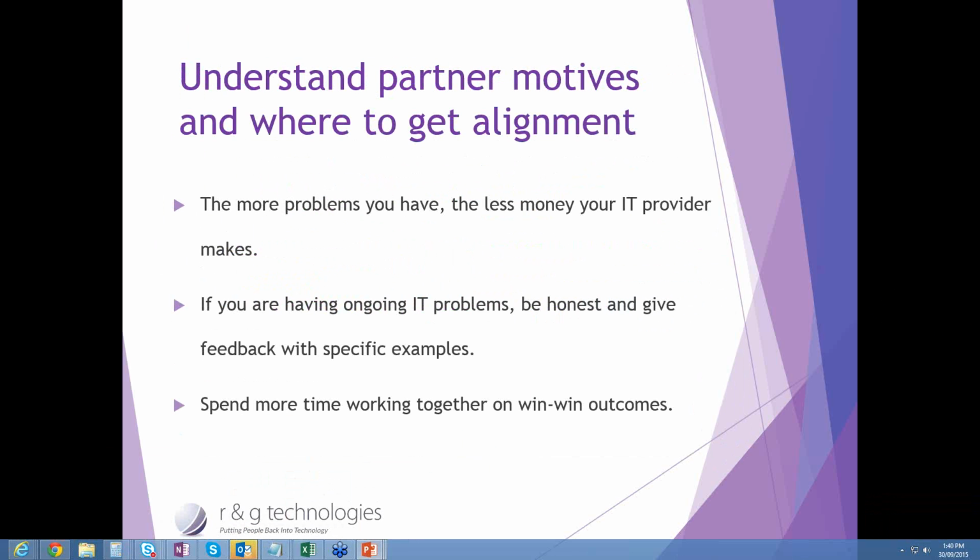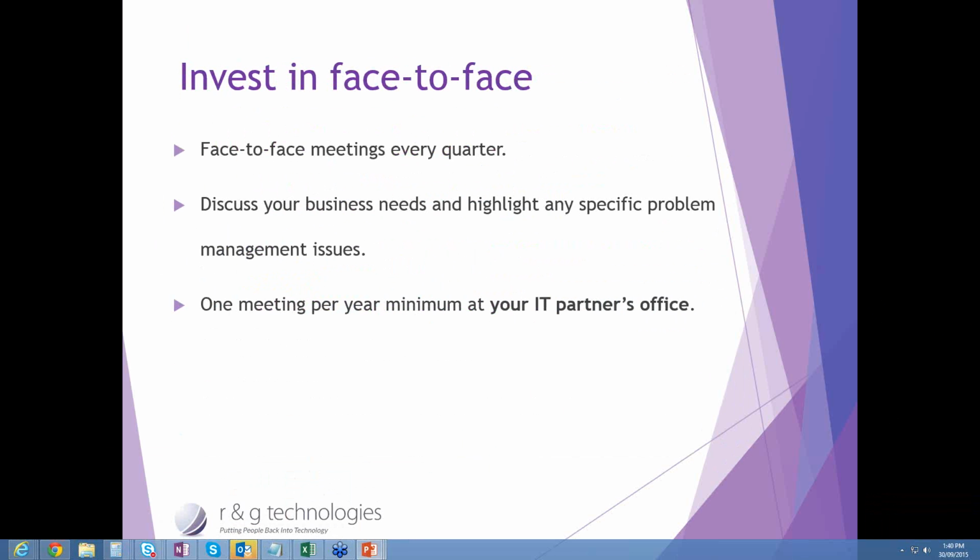Just like any relationship as well, it's important that you invest in face-to-face interaction. Again, being a people business, sometimes we lose sight of the fact that the people that you're talking to on the other end of the line are often people very much like ourselves, and this goes both ways. So what we encourage is to have face-to-face interactions at least every quarter. That allows you to continue to build that human relationship with people. It also gives you an opportunity to highlight any potential service-related issues or plan moving forward for any strategic initiatives that you might have.